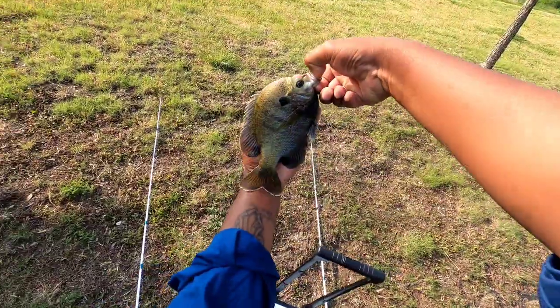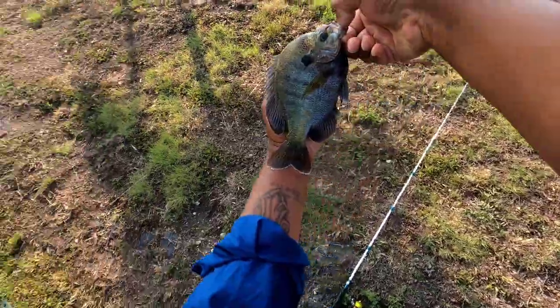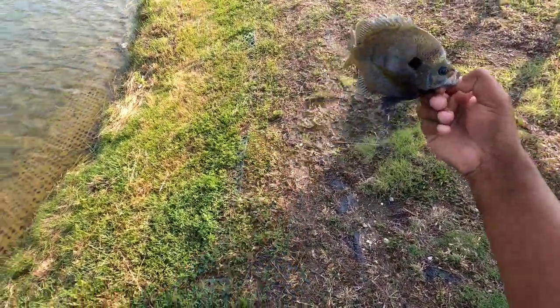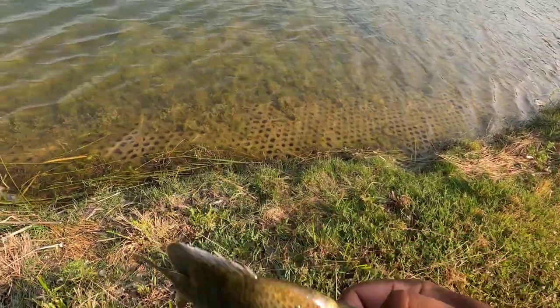There you go, hand size. It ain't covering my hand. It ain't hiding my hand and going way down my wrist, like Providence. But it's pretty big. First one of the day, you guys. We can let them go back. Water crystal clear.